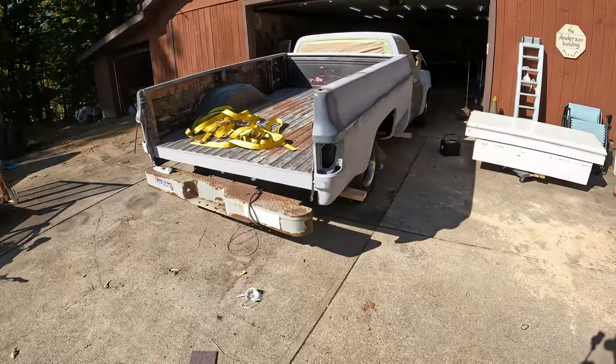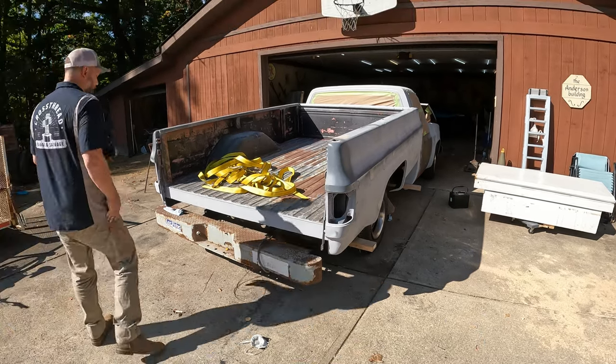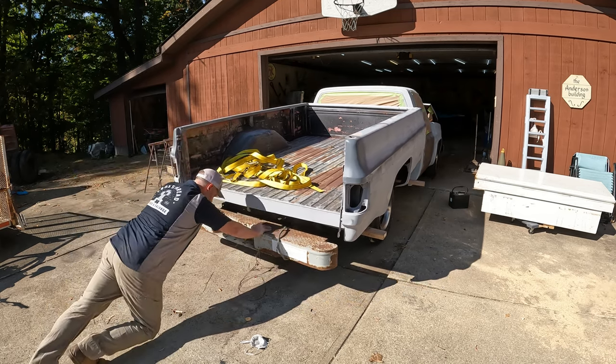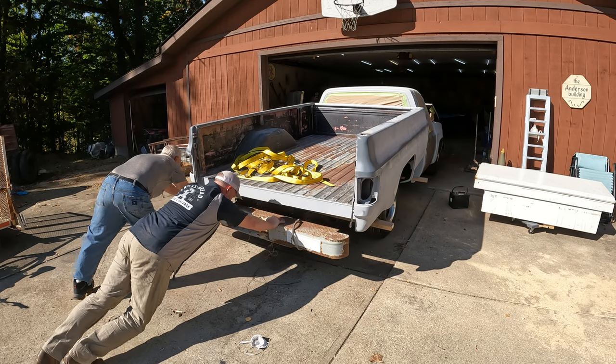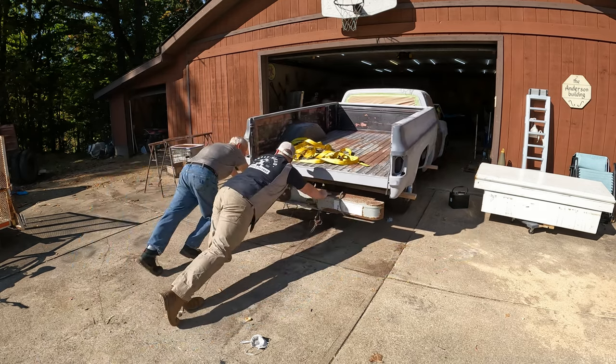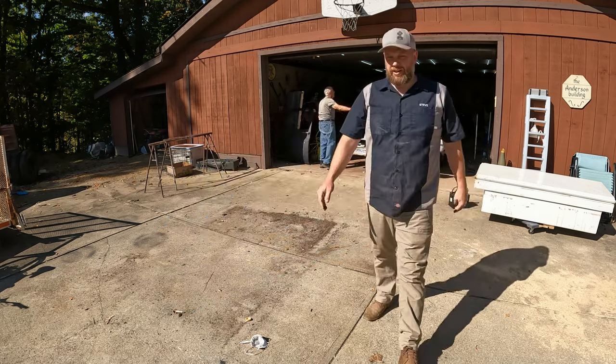Well, Glenn's back with his tractor. And I forgot to record it, but you can see we got the bed sitting on some 2x4s, so go back in the garage here, Glenn. Just don't hit the fair lane. Well, I'm gonna try for that. Who's got the brakes?